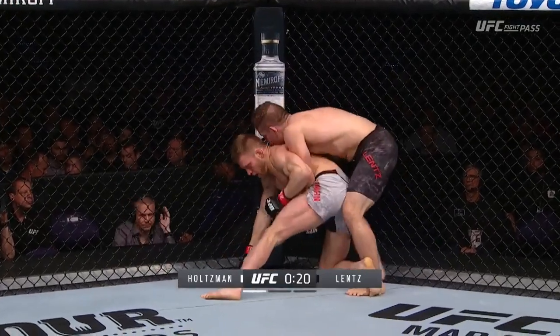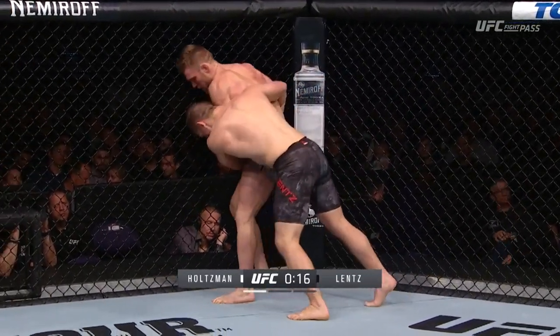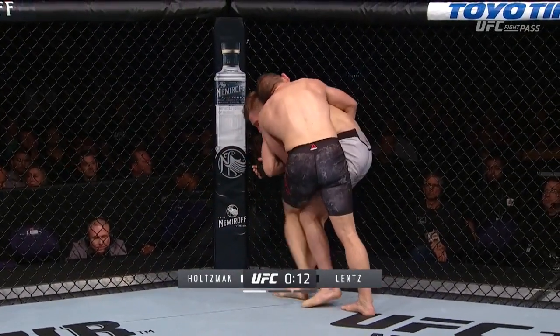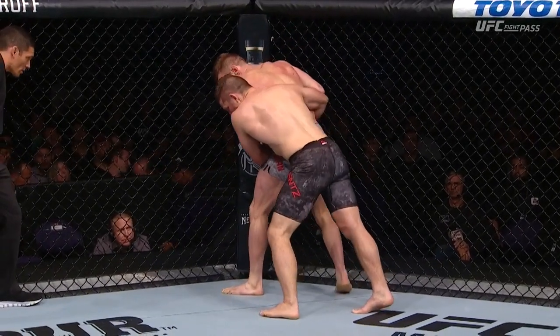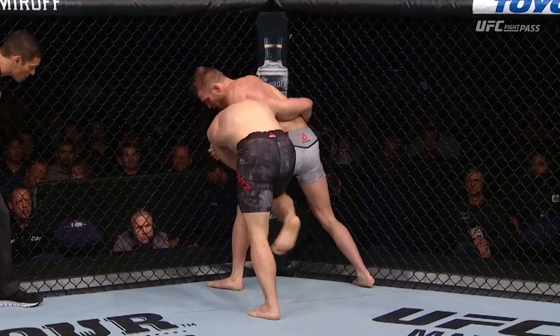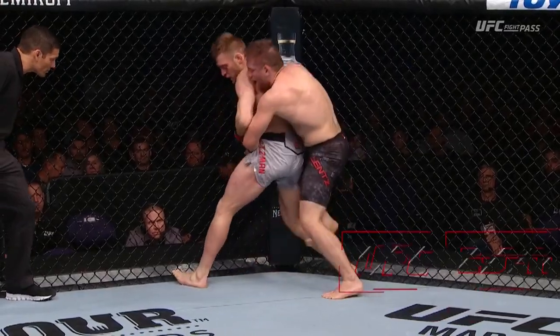And you can't give your back like this against the fence. If you give your back like this against the fence, you can keep it and keep it. This is where you see Nurmagomedov just smashing people over and over from this position. And that's because Holtzman needs to get that left elbow in between himself and Lentz and get it towards the fence, and he's not doing so. So Nik Lentz dominating Holtzman up against the fence. Round two coming up.